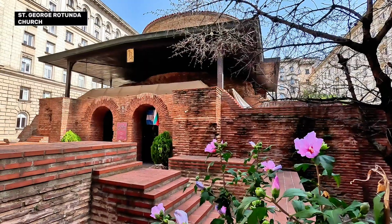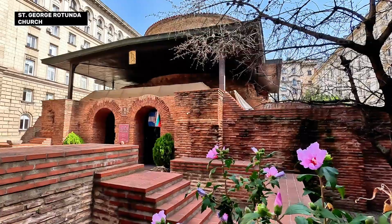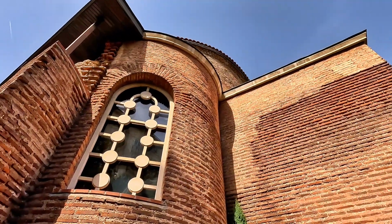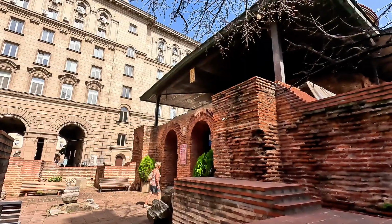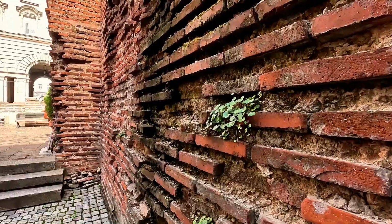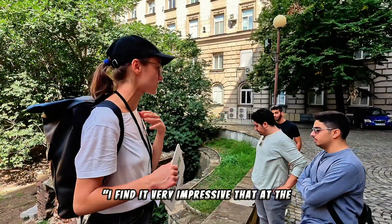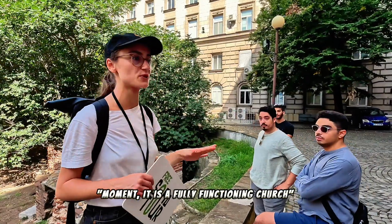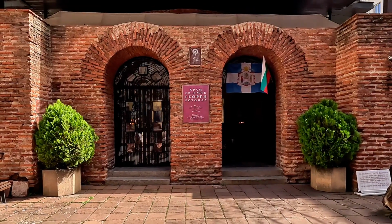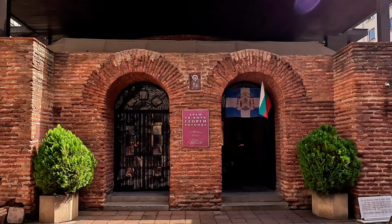I'll get to that in a bit, but I'll start with my favorite place of all, the St. George Rotunda Church. There is quite a history to this building. It actually wasn't built as a church, but instead started out as a Roman bath. It served as a mosque for a while, and now belongs to the Bulgarian Orthodox Church. I find it very impressive that at the moment, it is a fully functioning church. For a structure that was erected in the 4th century AD, it is in remarkably good shape.